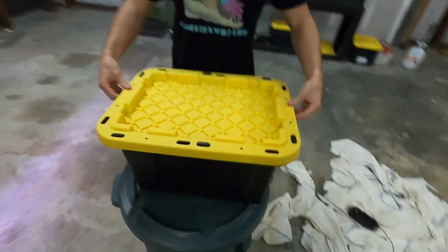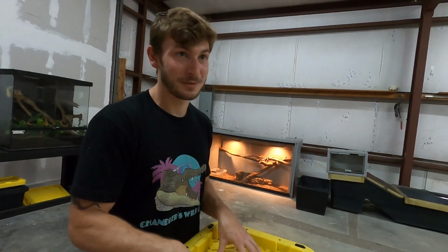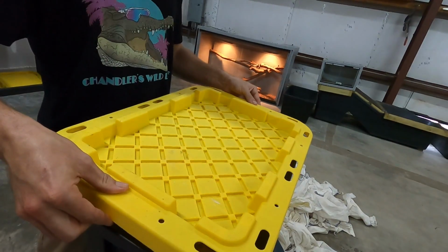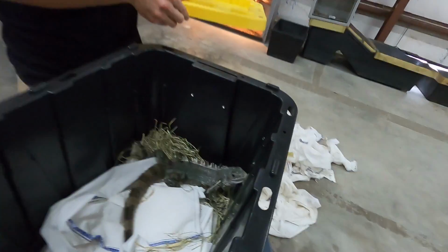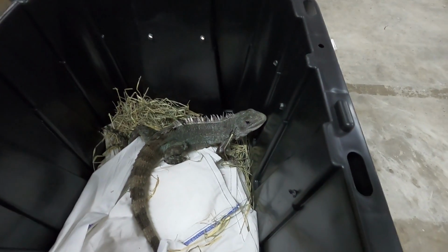All right, so this is smooth front. Kenan, before I show you the smooth front caiman, I know you love iguanas. You should see what's in here. Critically endangered. Ctenosaura bakeri, the Utila Island iguana. This is amazing, man.